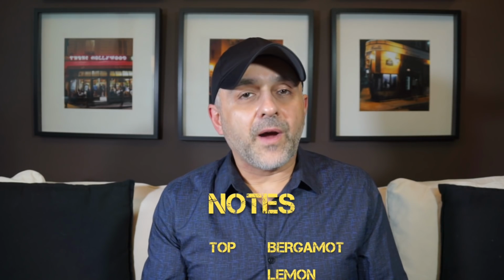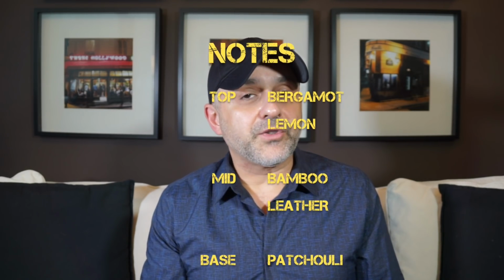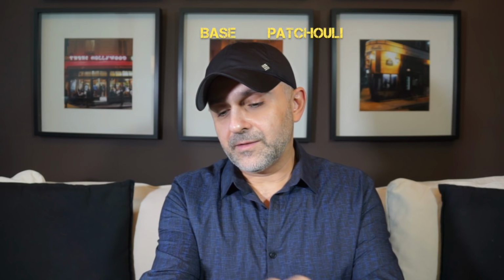And then for the notes, we've got at the top bergamot and lemon. At the heart, we've got bamboo and leather. And then finally in the base, we've got patchouli. So the fragrance also sprays really, really nicely. So let's go ahead and spray it real quickly. So yeah, the sprayer is pretty awesome here.